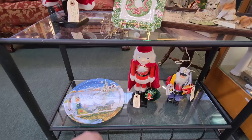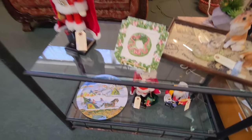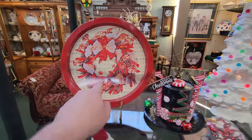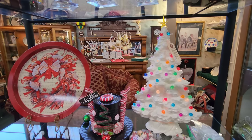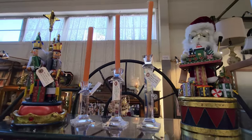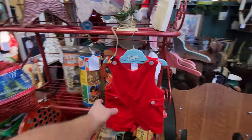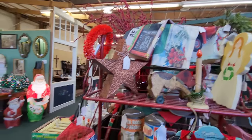More nutcrackers. That plate's nice. There you go. You can see it a little bit better. And I like this here with the music notes on it. That's cool. That's nice too. And this porcelain tree. Look at this nutcracker here with the train. Christmas goodies. We got more Christmas goodies. I guess you put this on a dog. They have Christmas flags. Look back there.